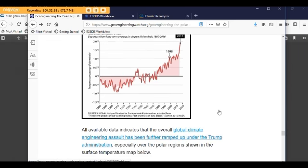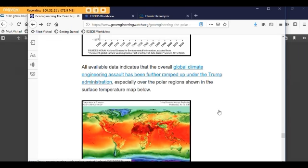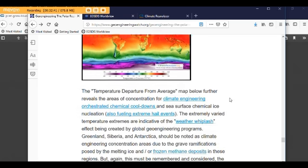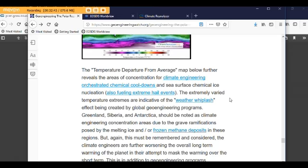No slowdown in global warming. All available data indicates the overall global climate engineering assault has been further ramped up under the Trump administration, especially over the polar regions shown in the surface temperature map below. Now, I'm not going to accept political comments. I don't want to get political. I'm just reading the article.